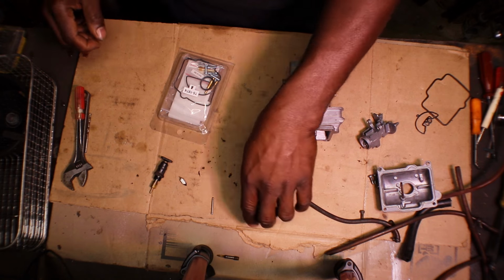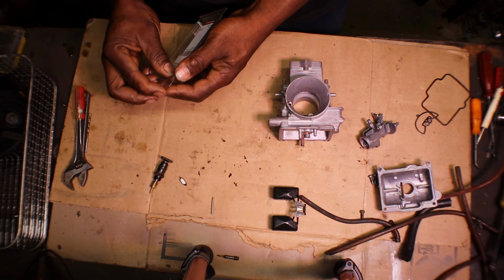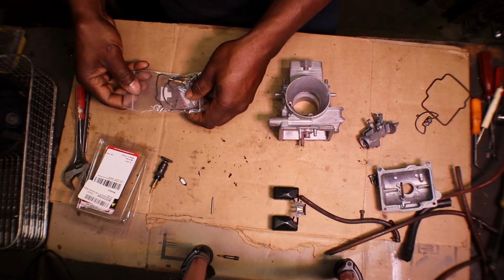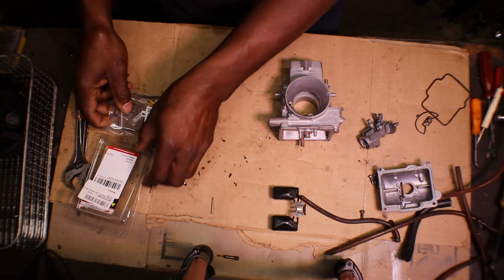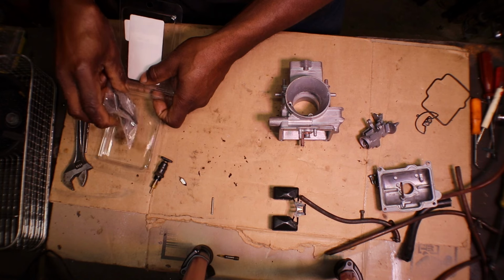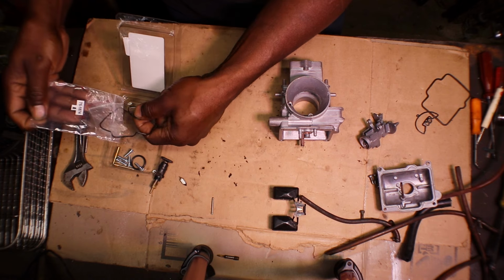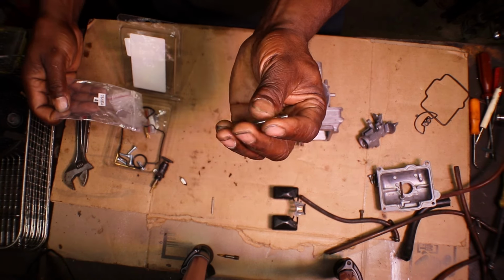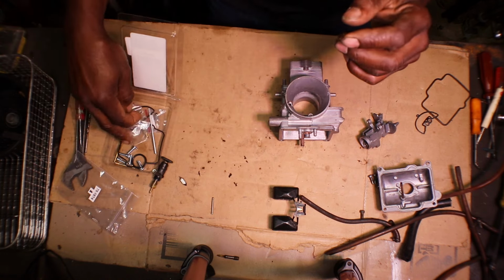So everything's been cleaned. Now you have to be careful, because on some of these carburetor kits, the jets they send might be a different size. So if you can read the number on your old jets, you want to make sure you go back with the right jets. It even comes with a new needle for your throttle slider, and same thing, you have to make sure everything matches.